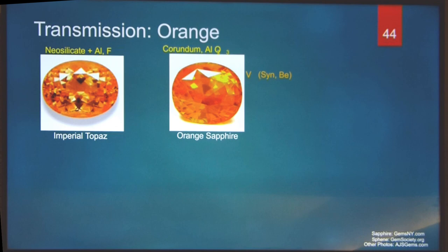Orange sapphire, as we said, sapphire is a corundum. But if vanadium sneaks in, replaces some of the aluminum, then an orange color is given. Synthetic sapphire in the orange shade is made with beryllium. So in the one case, you've got a larger ion getting in, replacing aluminum. In the other, a smaller one, because beryllium is a smaller cation.